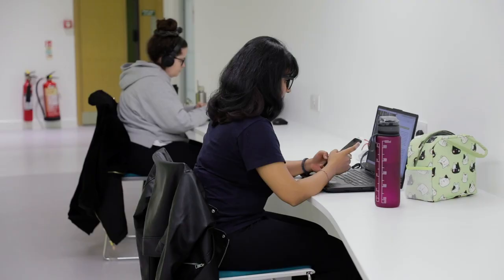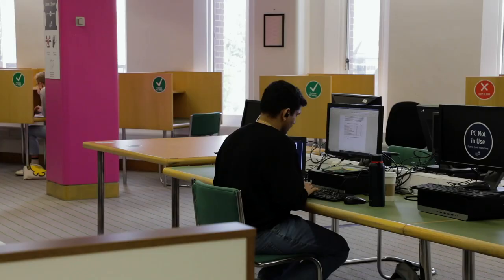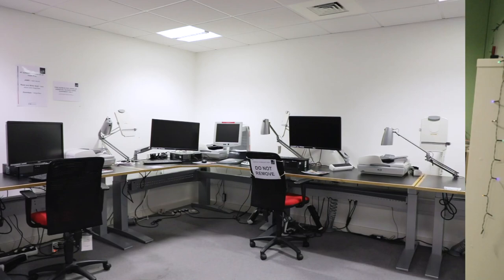There are lots of different study zones. If you like peace and quiet while you study, head to the pink silent zones on level 1, 4 or 5. There are bookable rooms throughout the library, with a family study room, a wellbeing space on level 3 and an assistive technology room on level 2.